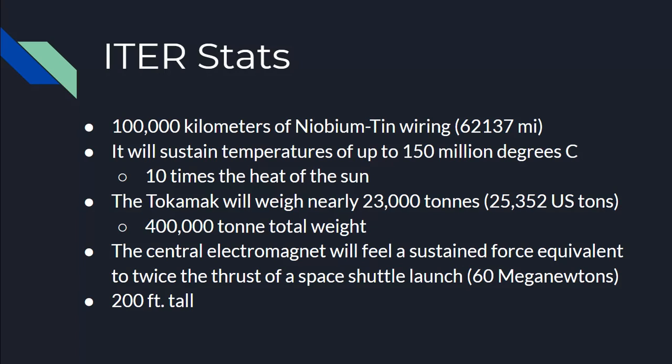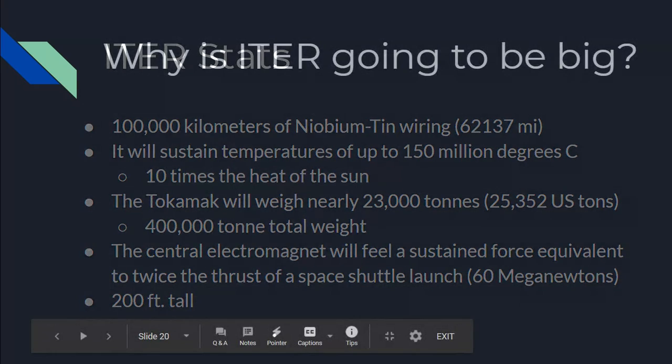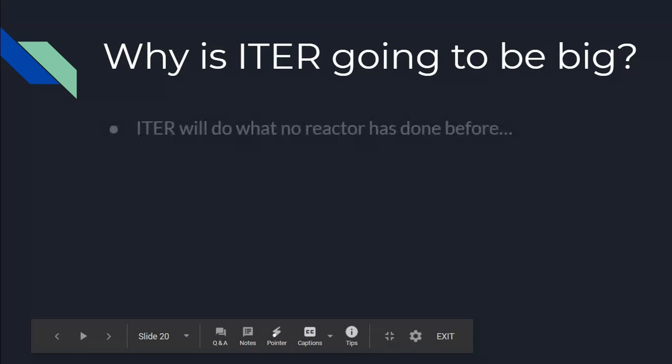The central electromagnet inside, I talked about how it's donut-shaped, so the thing in the middle will feel sustained force equivalent to twice the thrust of a space shuttle launch, which is about 60 meganewtons of force. And the main chamber area will stand about 200 feet tall. So why is this such a big deal?